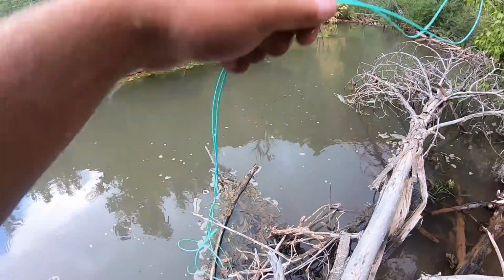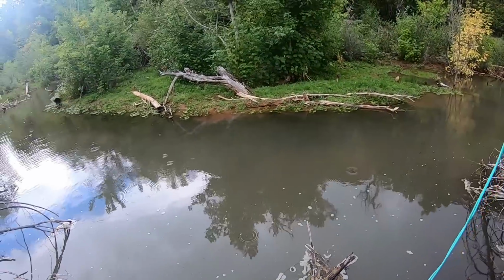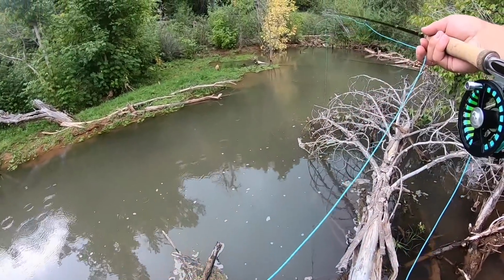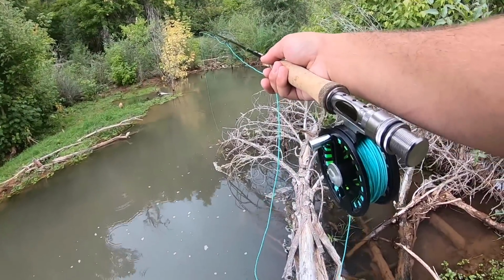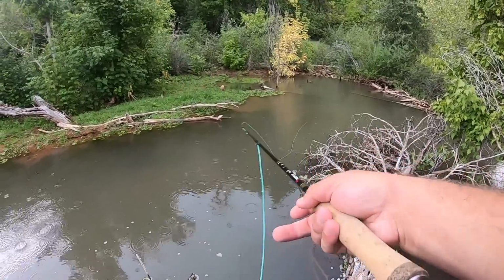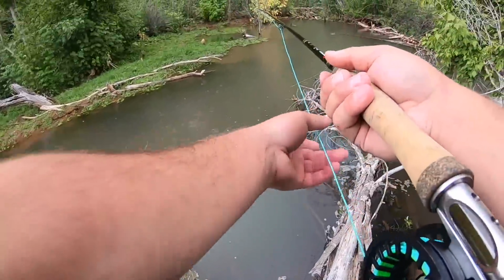Oh yeah, and I forgot to mention, I sort of already lost one of my flies, which is why I only have one. All right, let's get another one. I've seen a few hit the surface right behind this tree. And the rain's starting to come down. Oh goodness, come on. Get at least one more before we have to go take refuge.